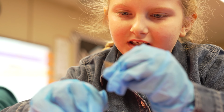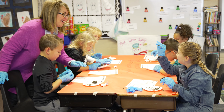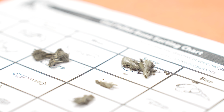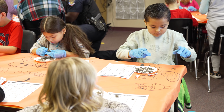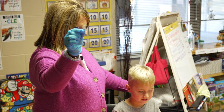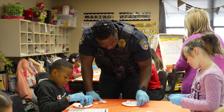They get so excited and they want to show everybody at their table that they found a jawbone of a shrew, or they really like the teeth of the rats. And they tear into that owl pellet and have such a good time. One of them found a huge feather, which that's the first time I'd ever seen a feather, especially that big.